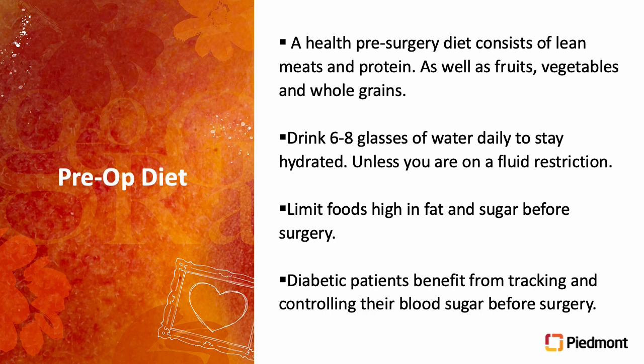In preparation for surgery, you will want to make sure you are eating well. A healthy pre-surgery diet consists of lean meats and proteins, fruits and vegetables, as well as whole grains. Drink 6 to 8 glasses of water daily to stay hydrated, unless you are on a fluid restriction.